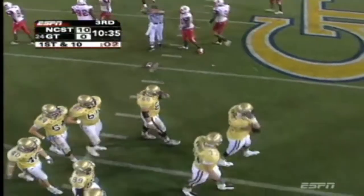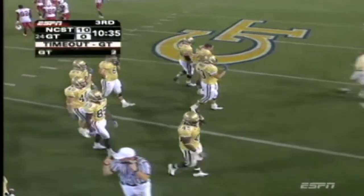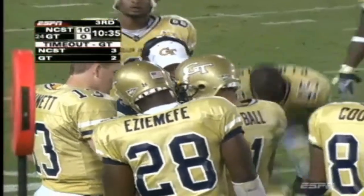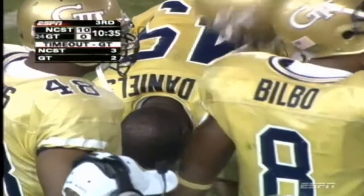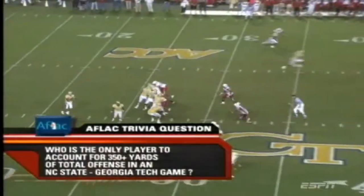Some issues here with the play call. Reggie Ball spins out of the huddle, takes a timeout. You never want to burn one in the second half, especially when you're trying to come from behind, as the Yellow Jackets are doing with Daniels, Johnson, and Ball. Only player count for 350 of total offense.